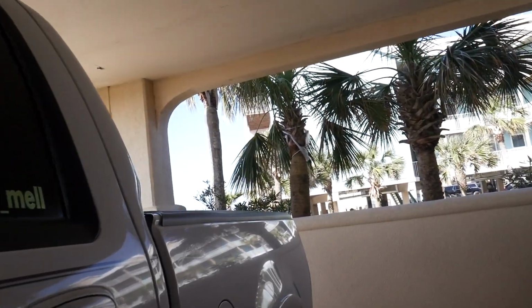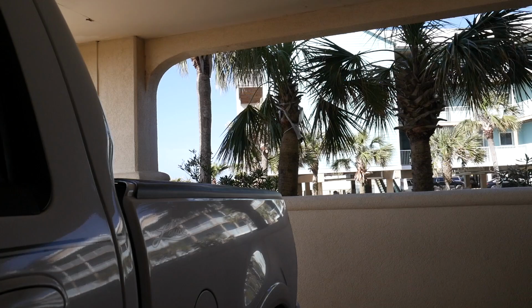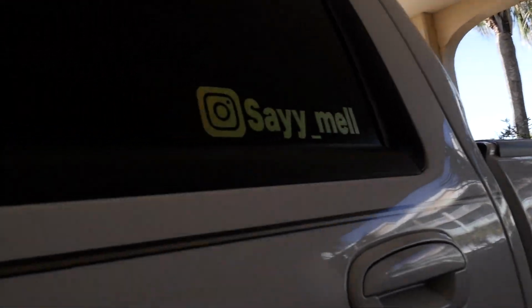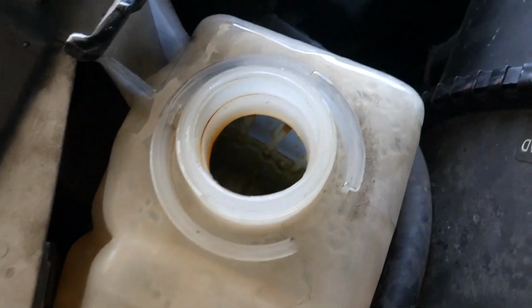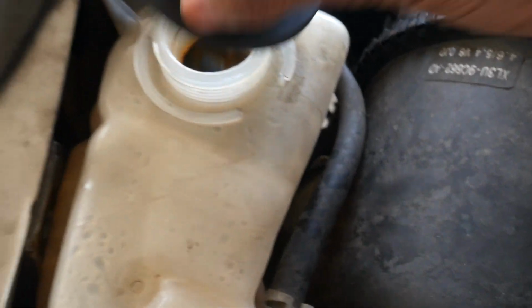I'm finna pop the hood and see how much antifreeze is in there right now, because that's how you know when it leaks bad. So let's pop the hood real quick. So yeah, I forgot to show y'all real quick. Bro, it was dry as hell. I just put like half a bottle of antifreeze in there right now, to that line. Thank God I made that line.